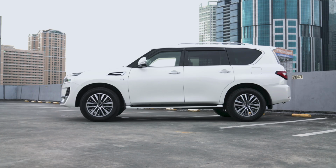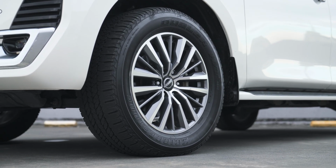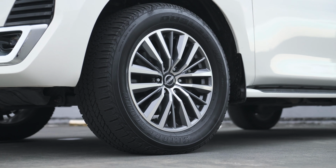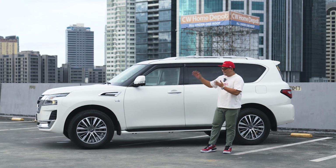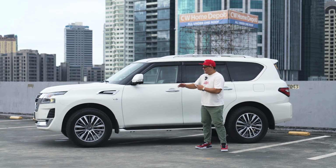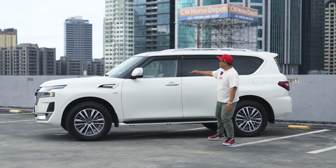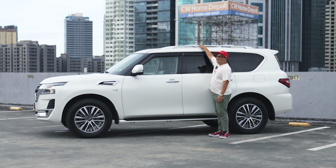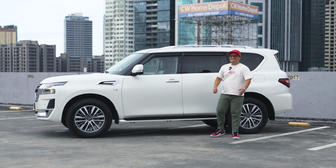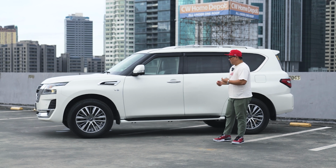Heading over to the side of the Nissan Patrol, you wouldn't have an idea of how large these wheels actually are. In fact, these are 20-inch alloy wheels riding on highway terrain tires, which means this is one really big boy. I mean, look at the size of this thing, plus the height. This is definitely an NBA player's height right here. This is definitely no slouch, no Tiny Tim on the road at all.